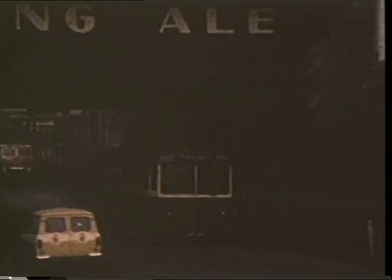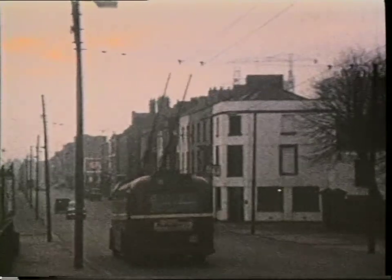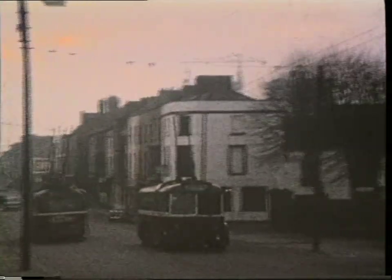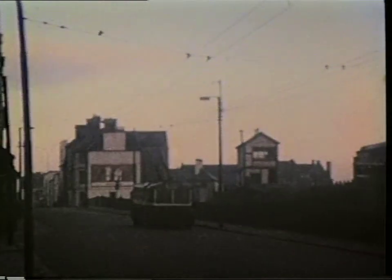For most of their run, the single-deckers paralleled the railway line serving the docks. This area, heavily bombed in May 1943, had once been dominated by mercantile and consular offices, shops and boarding houses, and no less than 31 exotically named pubs, equal to one every 56 yards.